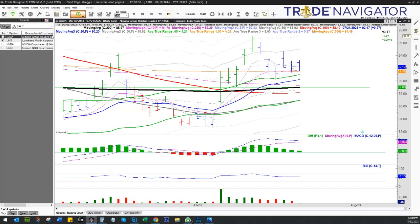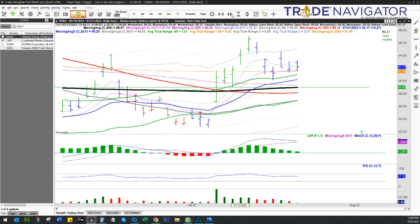This is Baba, Alibaba. So here it is the weekend. I look at this chart objectively, and I look at this as very simple to see. See the 200-day moving average here? That is a key level. That level should act as support. That is a level that should bring in buyers.